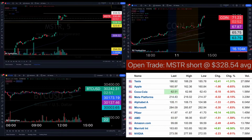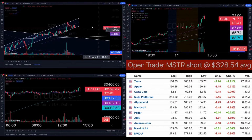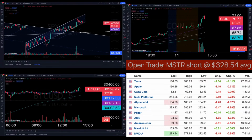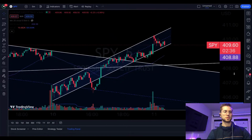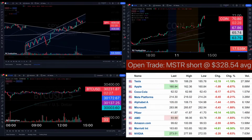KRE starting to see some weakness. Spiders are once again testing a break of this channel. The big question is, can we get a close outside of that channel? Spiders bouncing there, still holding that support. Microsoft's bouncing. Apple's starting to catch a small bid. Nat gas is catching a little bid.